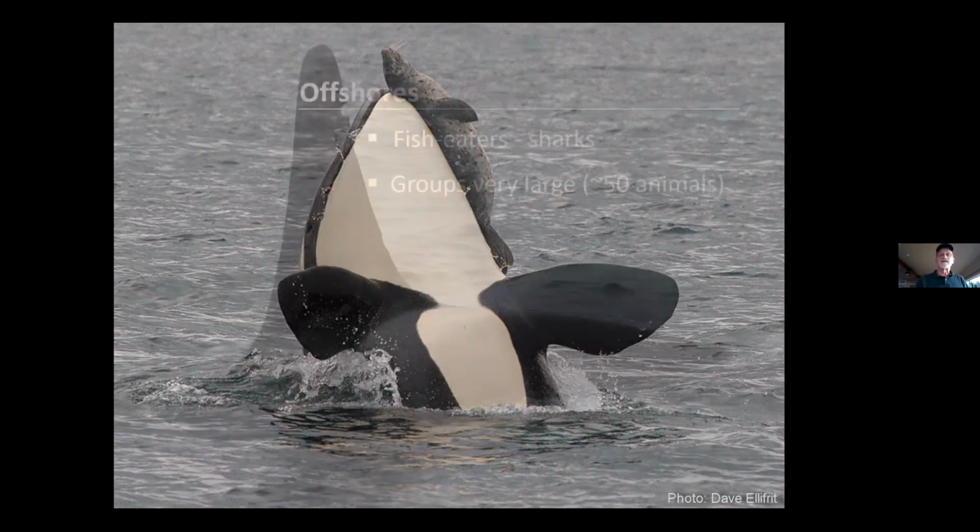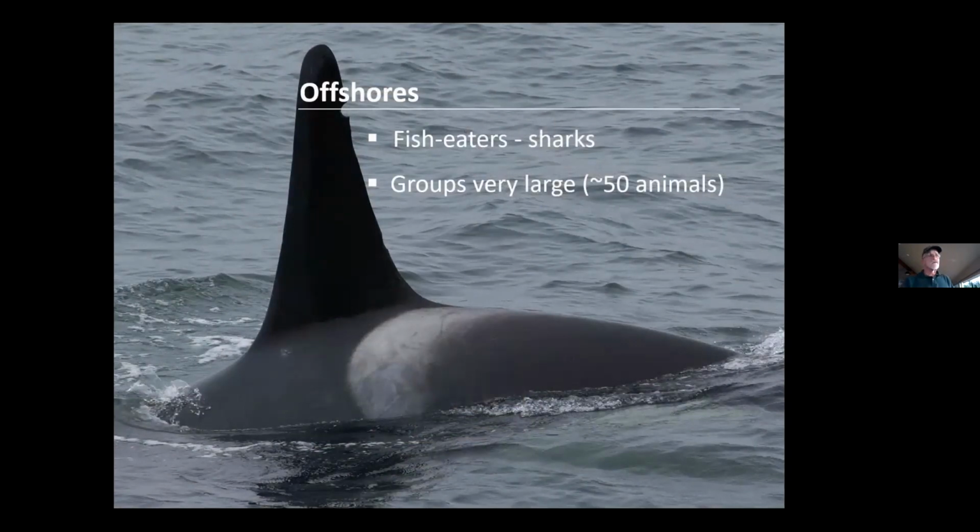So we've seen 2 of the ecotypes in the Northeast Pacific: the fish-eating residents, and the mammal-eating Bigg's killer whales or transients. The third type we know a lot less about, and they're called offshores because that's where they are most of the time. We know that they're fish eaters, and they seem to be shark specialists. They occur in groups of approximately 50 animals. I've seen groups of 200 at times. And we know that they're shark eaters because they've been seen carrying around sharks.